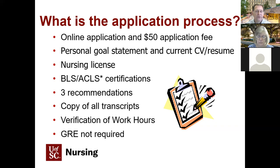As previously mentioned, we need copies of all transcripts from anywhere that you went to school. We can use unofficial copies of the transcripts for the application review process. If you're admitted, we'll request official copies at that point.